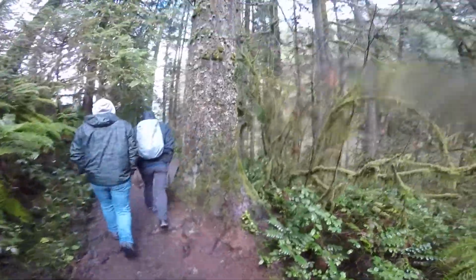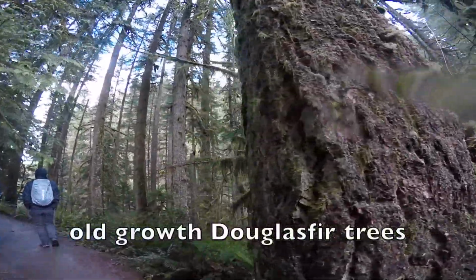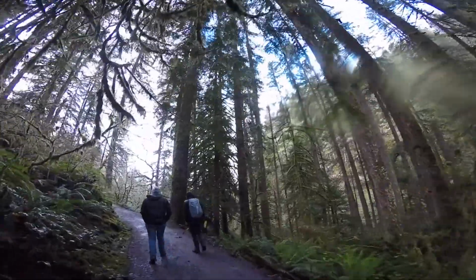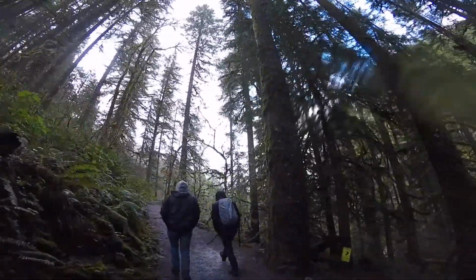I'm here with my boys. Good sized trees in here, nothing real large. This tree is pretty good. This is a Douglas fir. It's about 3.5 feet in diameter. I guess that's a big tree for some people. It's not real big for us here in the Pacific Northwest.